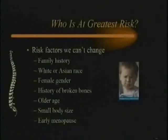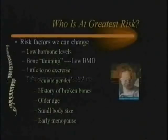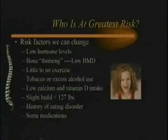Early menopause can refer to a total hysterectomy, or for women before the typical age of menopause, those who stop having periods early are considered to have some issues relating to estrogen deficiency that will put them at higher risk for osteoporosis. Risk factors we can change are always more interesting in the public health venue because these are things that individuals and populations can really focus on to help reduce risk of future fractures.